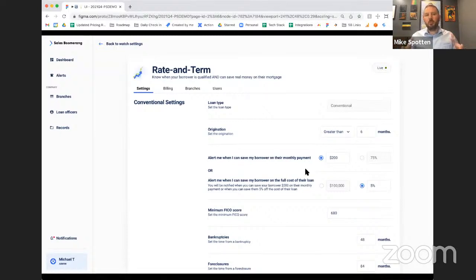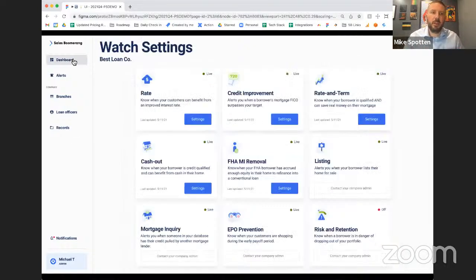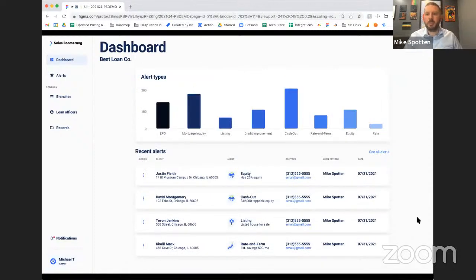So this is what you do. Come into our system. You can set your criteria. We can work with you to make sure that it's set for what you need. But then where do those alerts go? What do they look like? We're going to jump back to the dashboard to be able to see that.